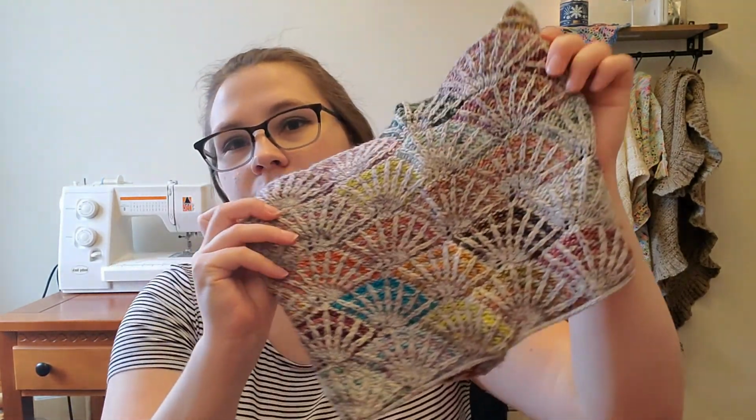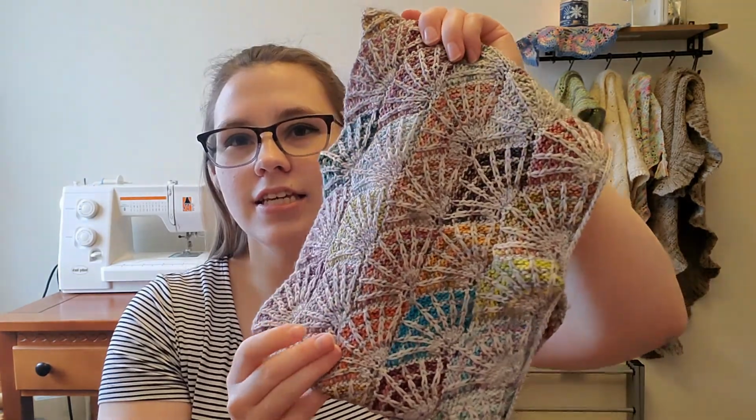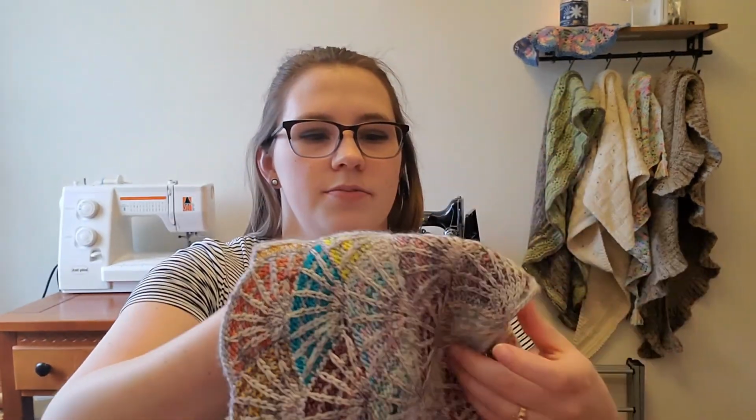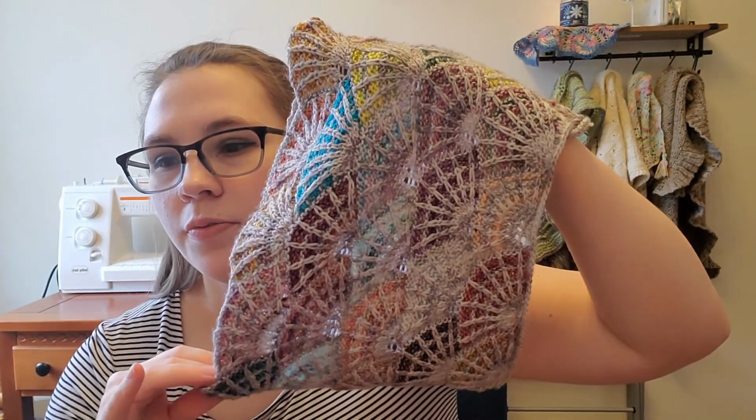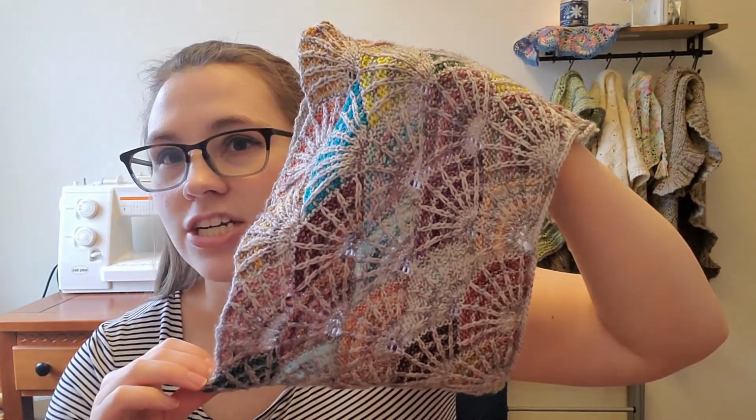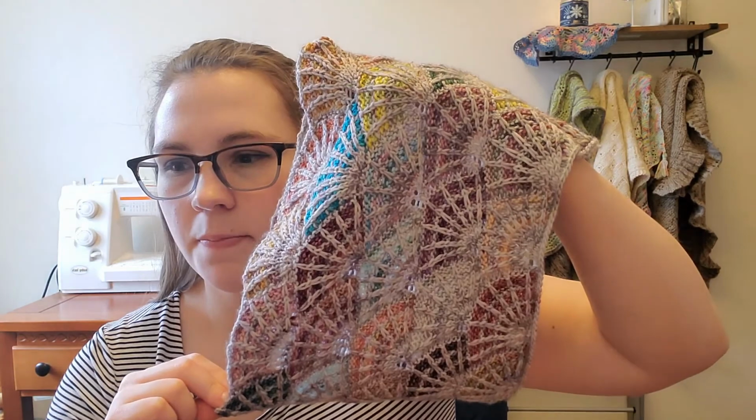Let's get started. So first I'm going to talk about some recent finished objects. The first one I have up, I literally just pulled this off the blocking mats. I thought it was a little bit damp and it is not, so we are good to go. This is the Exotic Burst Cowl by Dolly Lashram. Hopefully I'm saying that right.